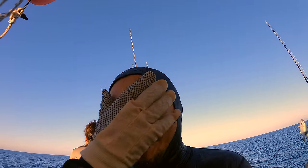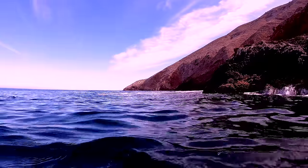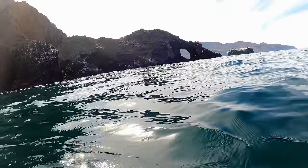So cute, dude. Ton of baby yellowtail. That was cool. Now we're in transit again and we're trolling the Mad Max again. We're just looking for any signs of tuna. In the afternoon, we headed back towards a calmer area tucked in the islands, and we went for a little dive.